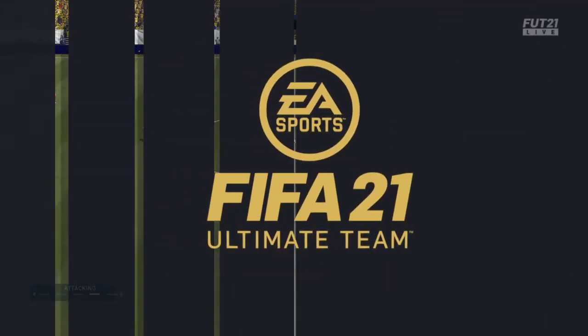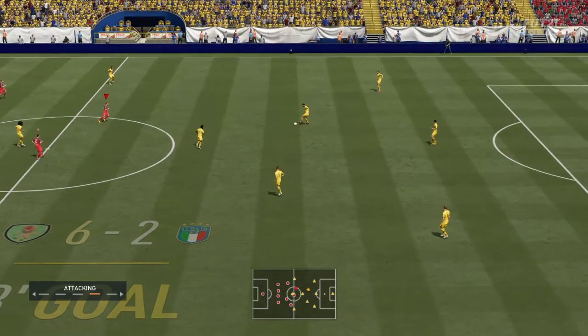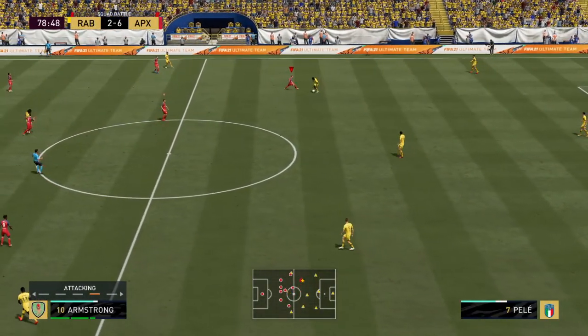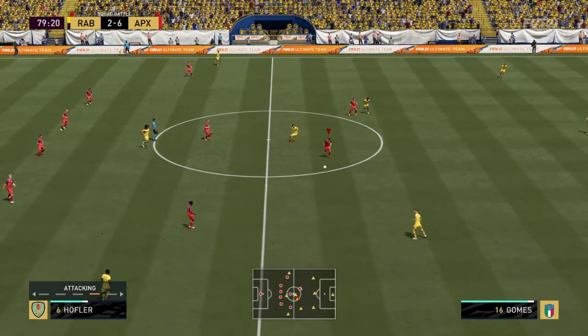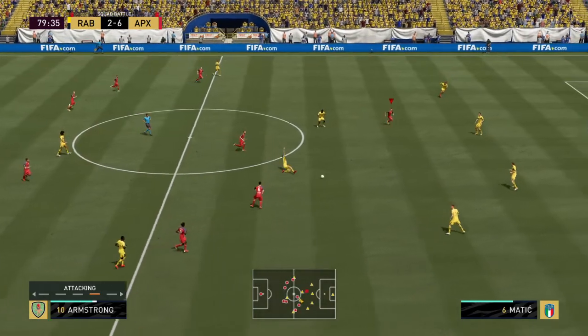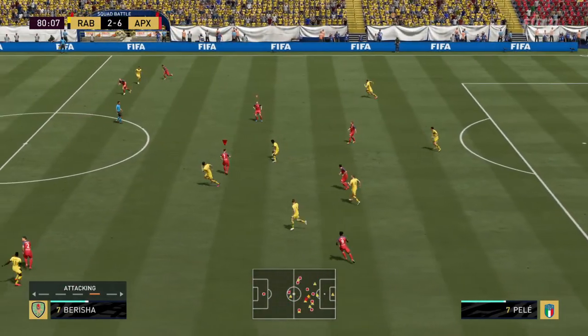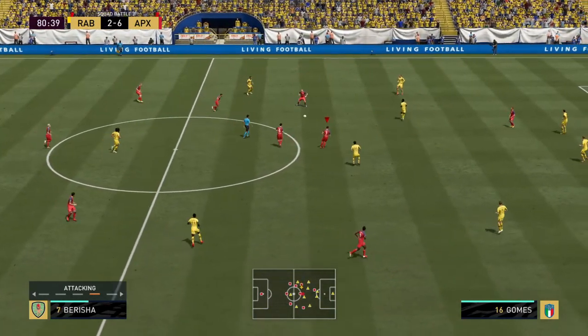Well, here's the replay, and that passing and movement is pure quality. And then the finish couldn't be simpler, really. Given far too much time and space inside the box, and he doesn't even have to get up in the end. Just nonchalantly heads it past the keeper. Armstrong. Far from a good pass. Just 10 minutes to go.